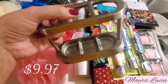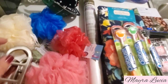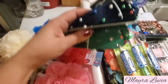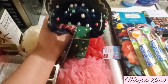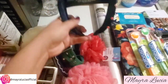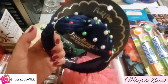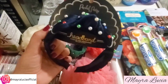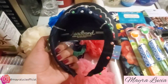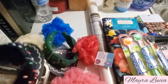I do have three kids, so each of them can place their toothbrush here. And then I have these for my girls. I thought these were very cute. I don't know if they're still in style, maybe we're a little late to the game, but I don't care about fashion and if I'm in fashion or out of fashion. I just wear what I want when I want. And my kids as well. So I thought these were very cute for them.